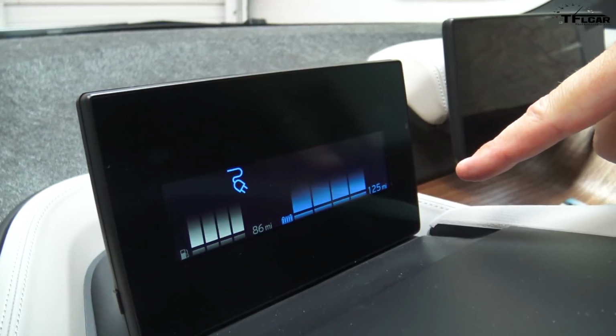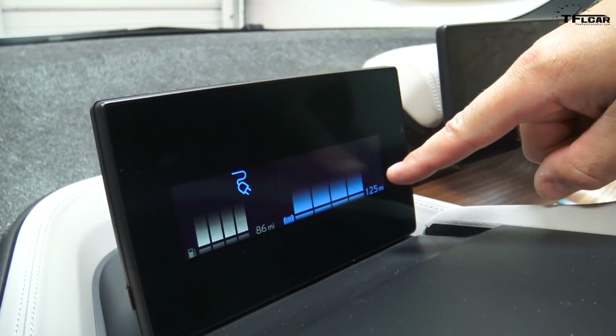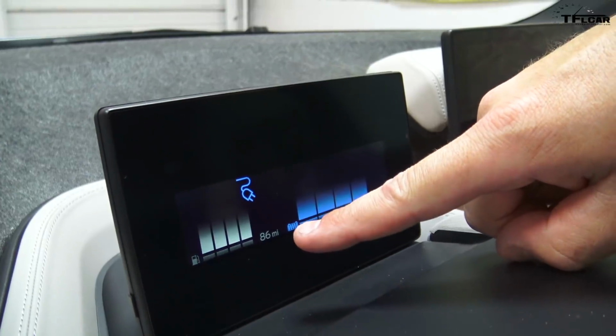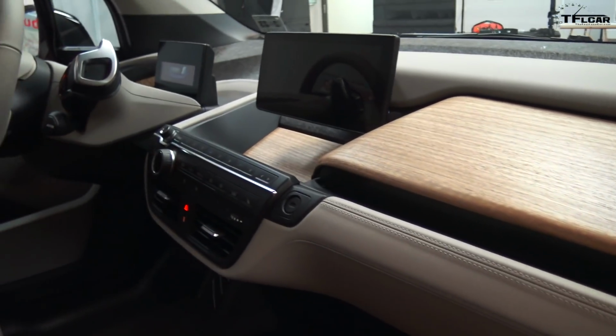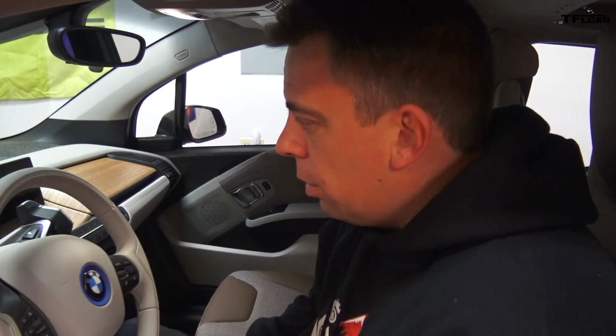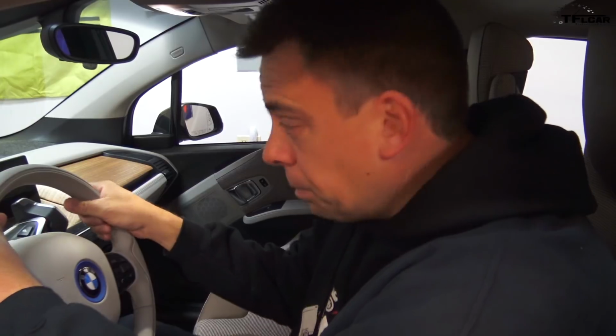So here you go. We have full electric charge and full tank of fuel for the range extender gasoline engine, which basically acts as a generator, generating electricity to feed the electric motor. So here we go.